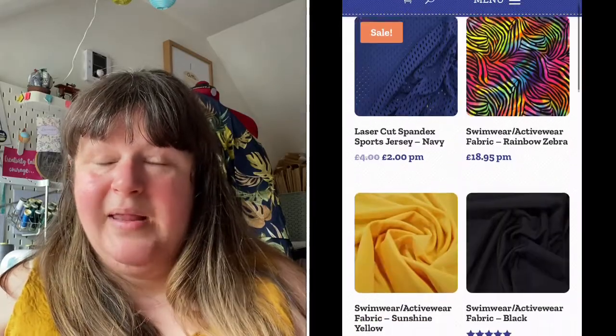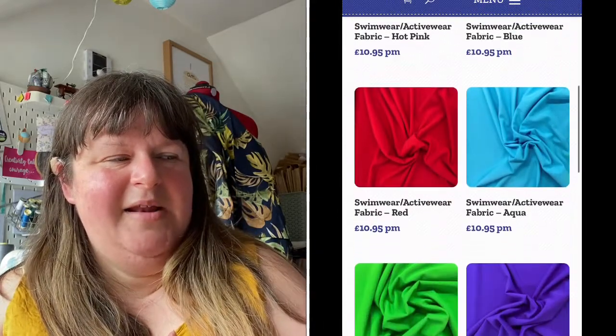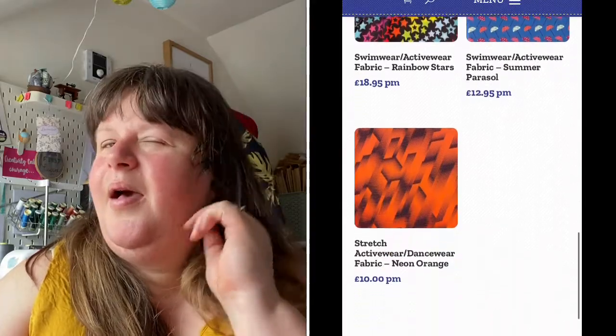Next up is Funki Fabrics. They do have a selection of activewear and swimwear, and I really like their designs. I'm kind of homing in on one or two. Once I want some fun to come in, I might deep dive and maybe get a metre of what I'm looking at. Funki Fabrics, I've got a wee nice selection.